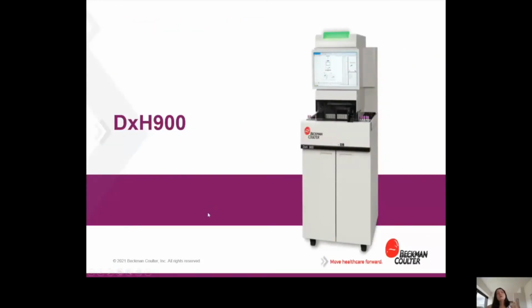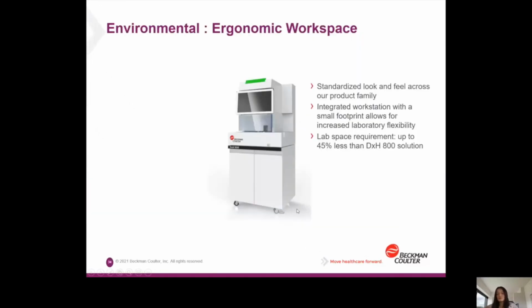So I've talked quite a bit about the clinical information and data surrounding monocyte distribution width as an early sepsis indicator, but I want to spend the next few slides, a bit of my time, to talk about the DXH900 hematology analyzer as well, because it is on this analyzer where the monocyte distribution width can be found. It is available as a parameter that can aid in early sepsis detection. So this is a picture of the DXH900 hematology analyzer.